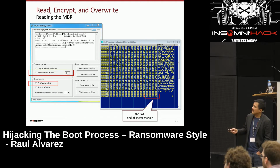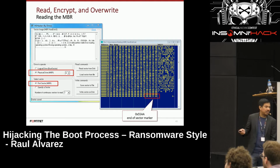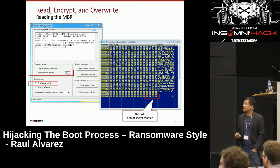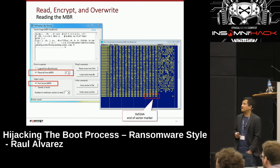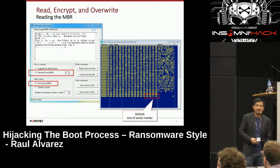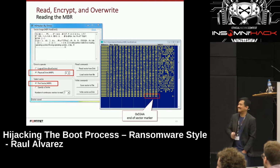Okay, and then you can actually overwrite your MBR. You can write any sector that you want. If you want to try this out, do not try this on your own computer. You can actually go to your friend's house. In fact, just trying, right? No, just kidding. Do not quote me on that.